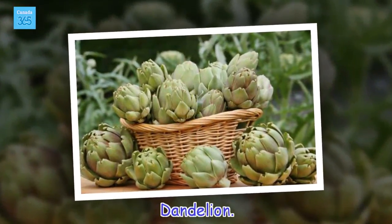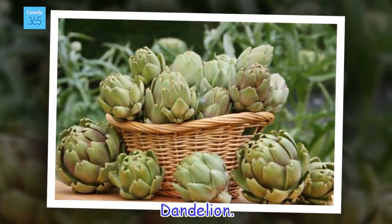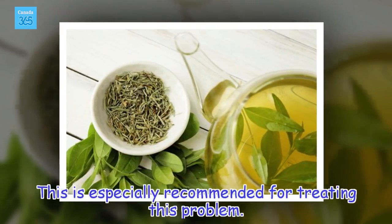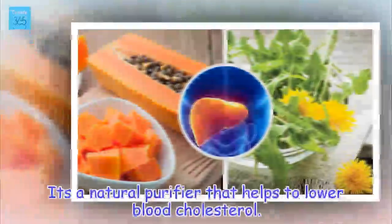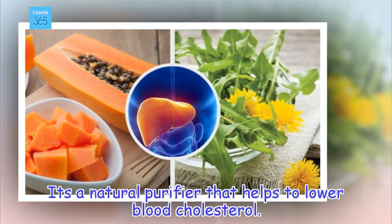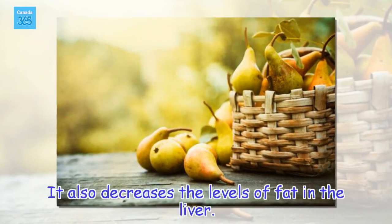Dandelion. This is especially recommended for treating this problem. It's a natural purifier that helps to lower blood cholesterol. It also decreases the levels of fat in the liver.